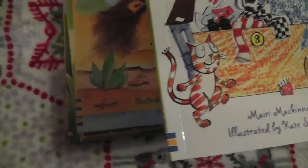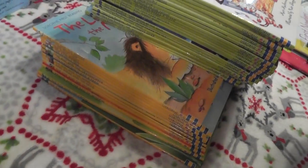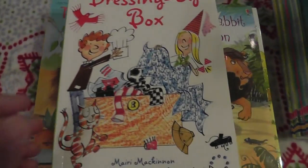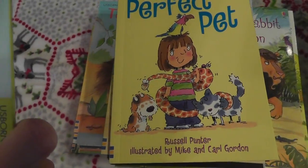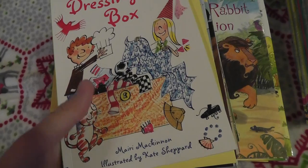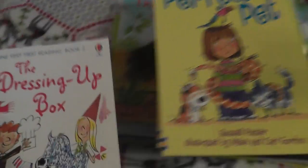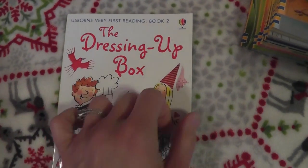You can kind of see the different sections. They have a green section, orange section, and purple section. These are the very first reading books, and I will show you what happens with these. It's pretty cool. So this is the dressing up book.